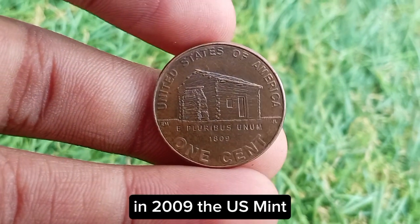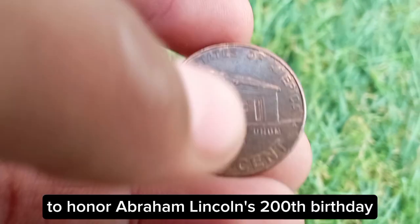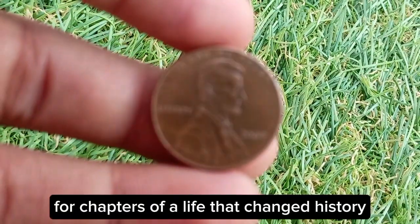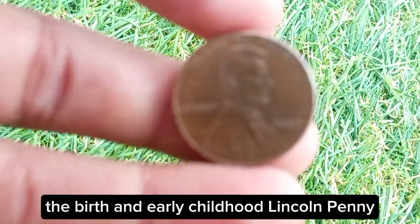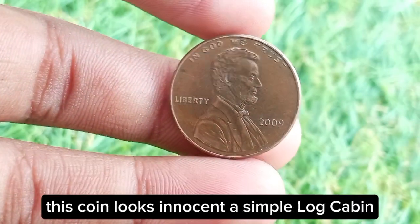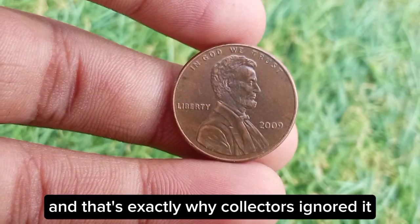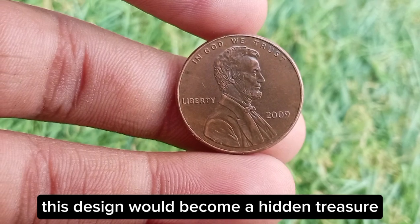In 2009, the U.S. Mint quietly released a special series of pennies to honor Abraham Lincoln's 200th birthday. Four designs. Four chapters of a life that changed history. But the very first design, the birth and early childhood Lincoln penny, is where the mystery begins. This coin looks innocent. A simple log cabin, humble and plain. And that's exactly why collectors ignored it at first. No one suspected this design would become a hidden treasure.